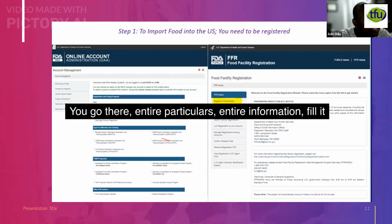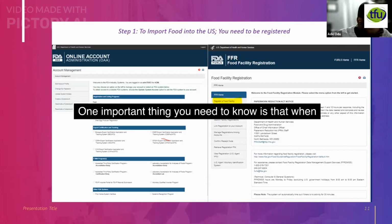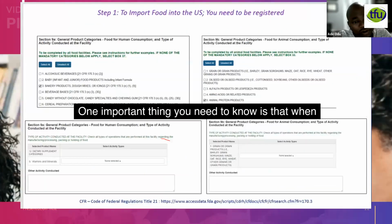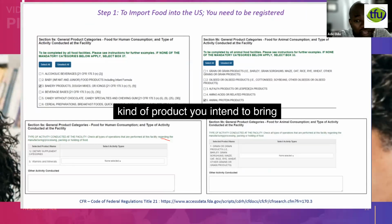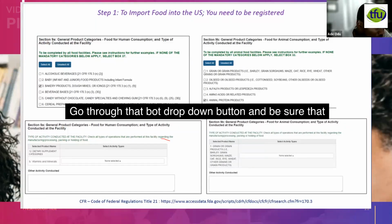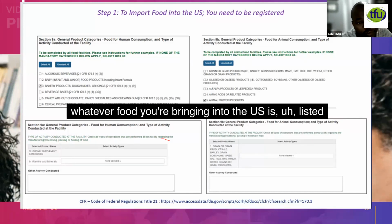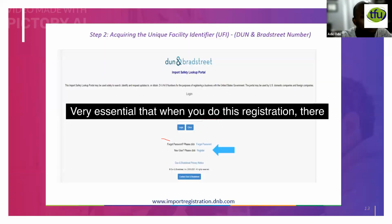You go there, enter your particulars, enter your information, fill it as completely and as correctly as possible. One important thing you need to know is that when you're doing the registration, you have to ensure that the kind of product you intend to bring into the US is covered in here. There is a drop-down button here. Go through that drop-down button and be sure that whatever food you're bringing into the US is listed here and it's checked. Very essential when you do this registration.